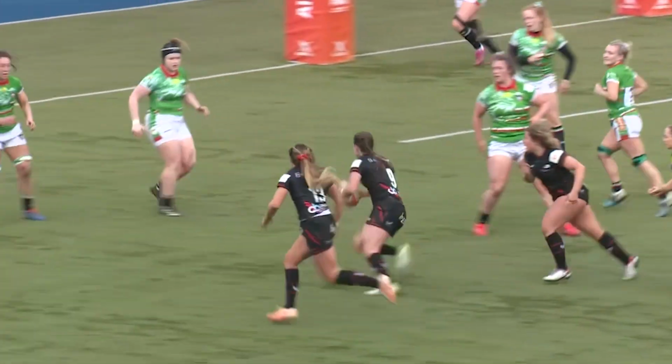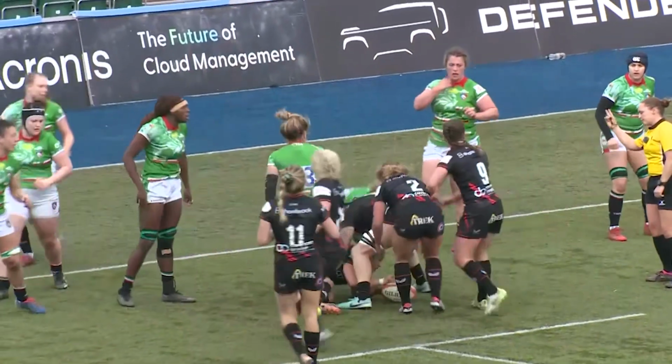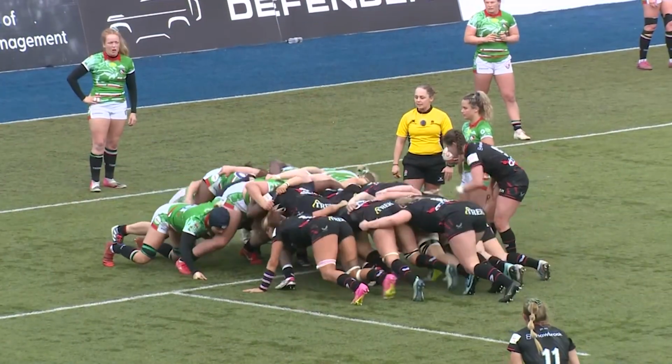And Infante has taken it quickly, playing on, and Sydney Gregson dumped backwards. That's a fantastic hit by Meg Jones. She's knocked it on, and Leicester have lost the ball forward on the ground. Okay, I have a knock on. Set scrum.